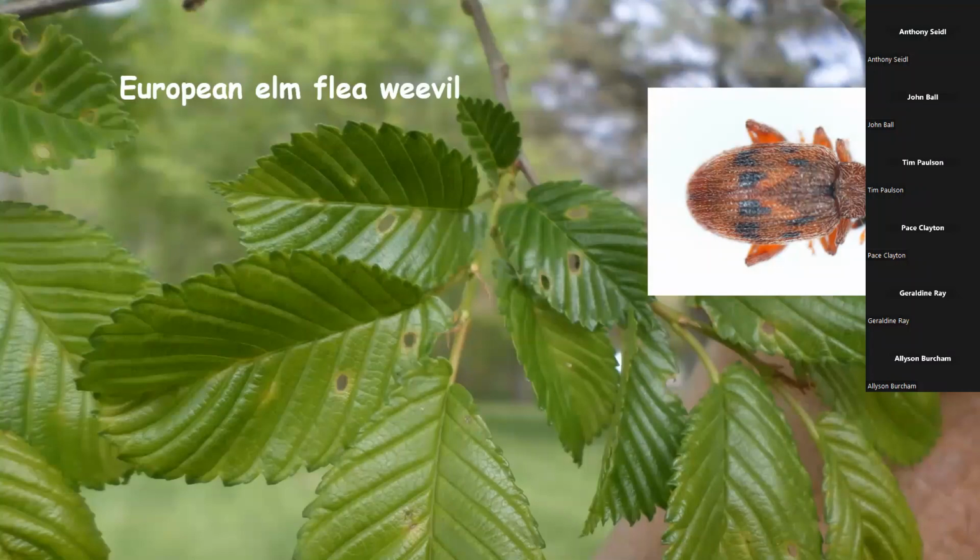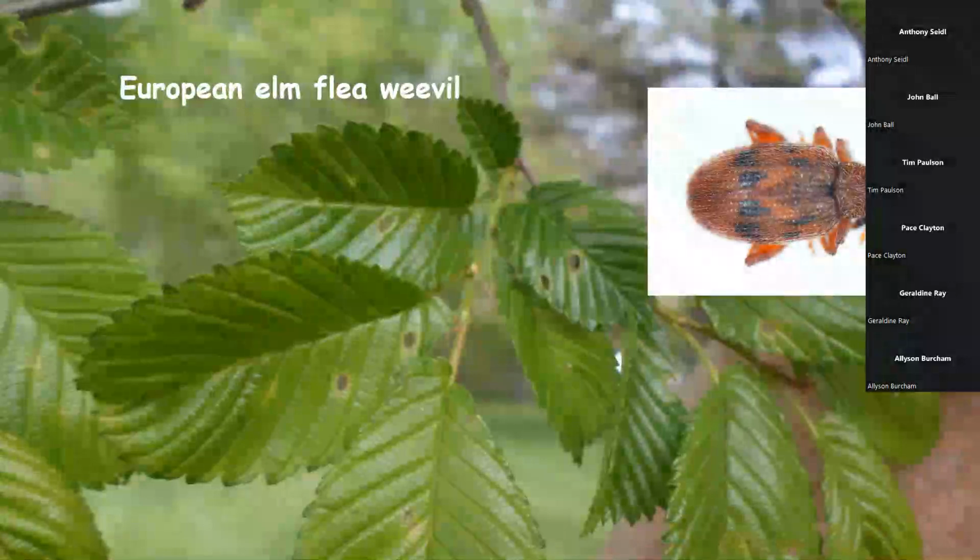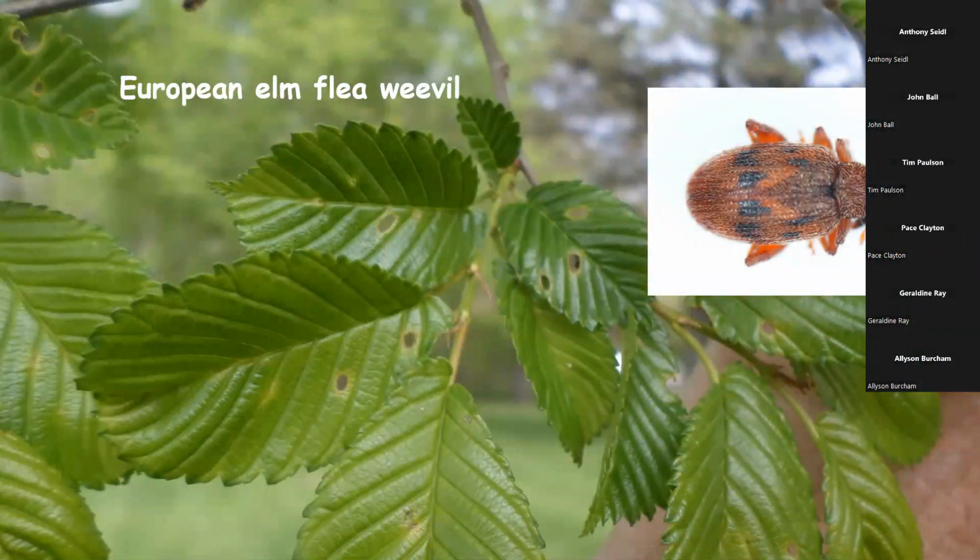In themselves, that isn't a lot of damage. I will admit on some trees it's very unsightly because every leaf will have multiple notches in them. Their favorite food is Siberian elm. And if you go out and look at the Siberian elms in the neighborhoods, you'll notice some of them are almost completely defoliated. Now, some of that was from the frost, but some of it's actually due to this flea weevil, the adults that were feeding.